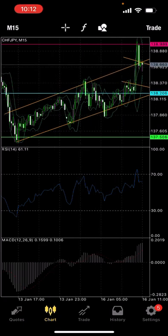So this is the strategy. You can use it for any time frame, even the bigger daily time frame or weekly time frame. You can use it if you master it properly.